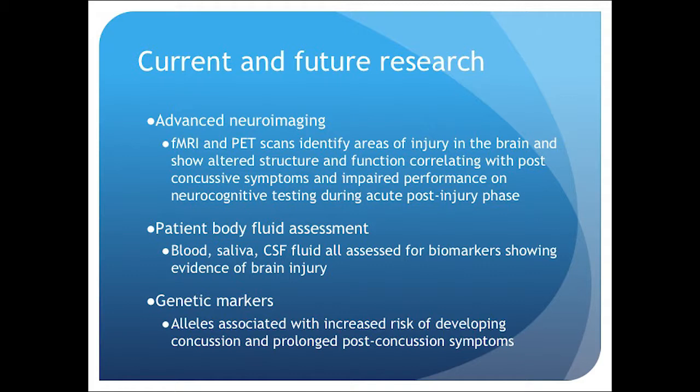There's also some genetic markers, and that's in fact what our colleagues over at All Children's are looking at right now, that seem to confer an increased risk for both development of concussion, and also increased severity of symptoms and prolonged symptoms after concussion. So that apolipoprotein E4, which we know about in Alzheimer's research, also seems to confer an increased risk for developing concussions and for developing prolonged symptoms after concussion. So those might be there sort of in the future.